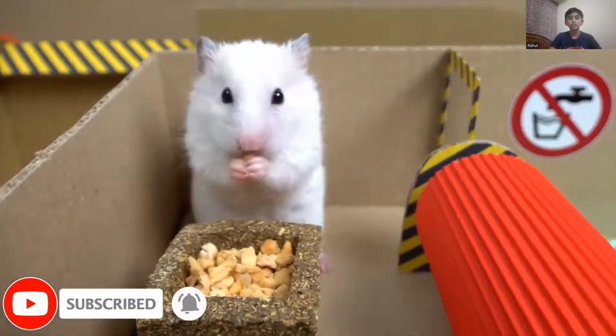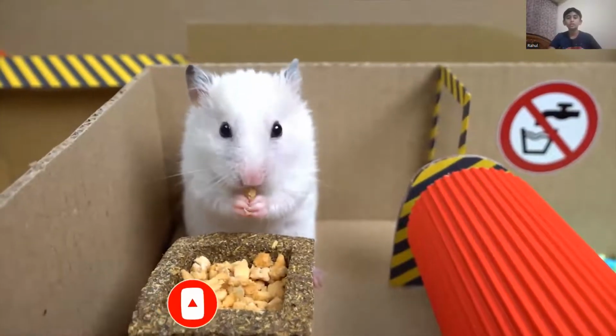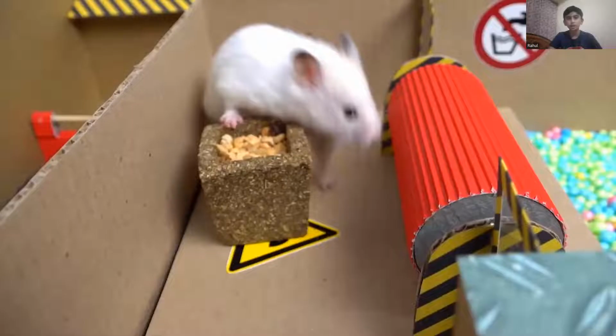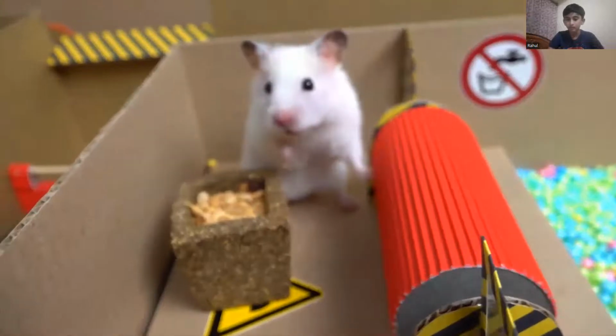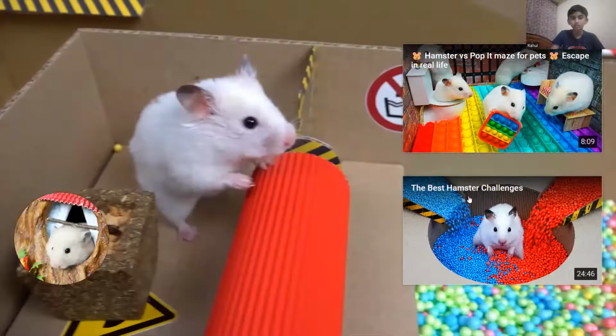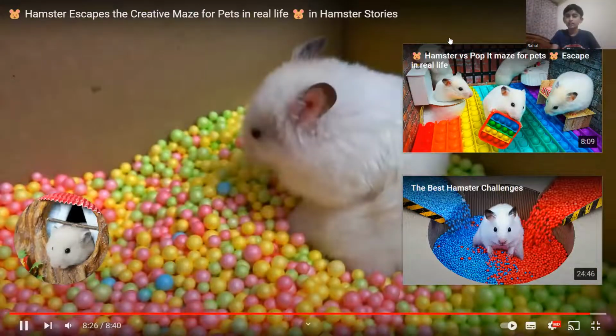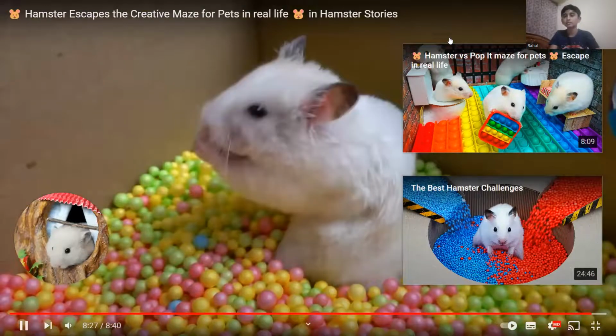Okay, he got some food so that he can get some energy to the next part of the maze. Oh, okay, so that's his reward. Well, actually, I like it.